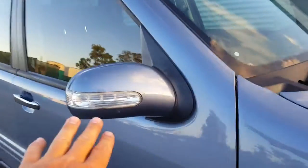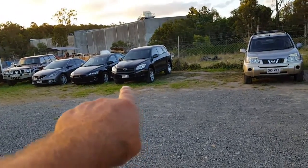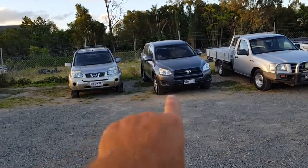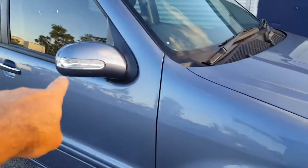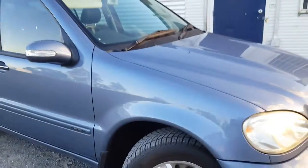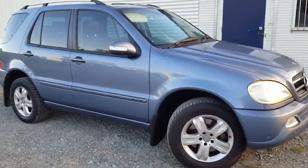See how the mirrors have got the blinkers in them. A lot of the cars, like say, look, see that RAV4 there? That's an 08, it doesn't have them, but that 09 does. So Mercedes were well in front of their time by putting these in, and you don't realise it, but when you stand back and look at the car, it looks very upmarket. They're the small things that you don't realise.